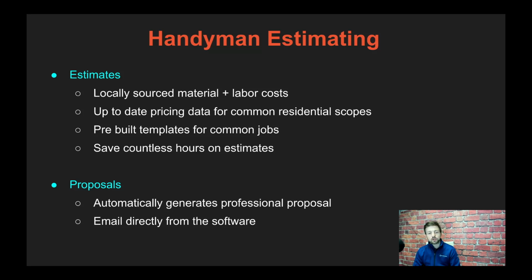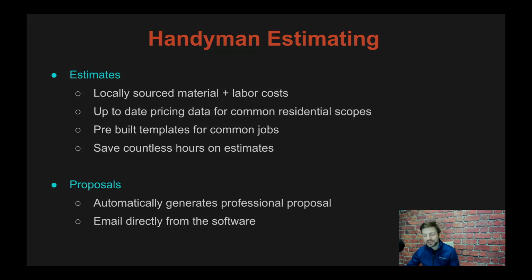So today we're going to take a look at how easy this all is. We're going to put together a quick flush door replacement estimate in Clear Estimates, and we're going to get that ready to send over to our client. So let's go ahead and jump in.